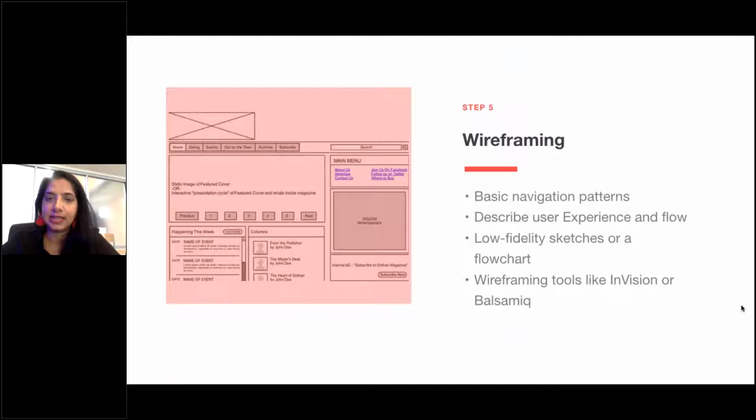Finally, we'll talk about wireframing. So wireframing is basically the navigation patterns of the user flow. So every single user flow. Like I said, you start with the login page, then you go to the home page. So defining all of that is definitely the first step of starting to build out this app. So definitely think about that and provide that to your developer.